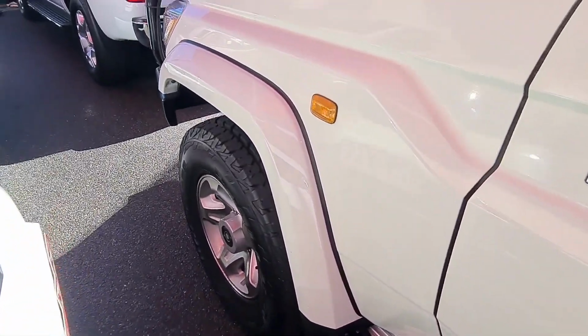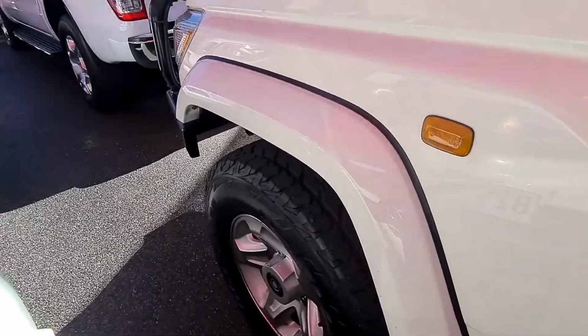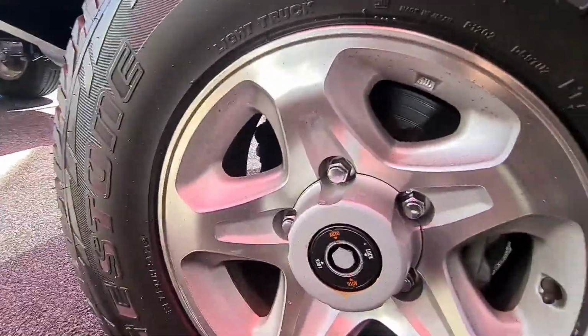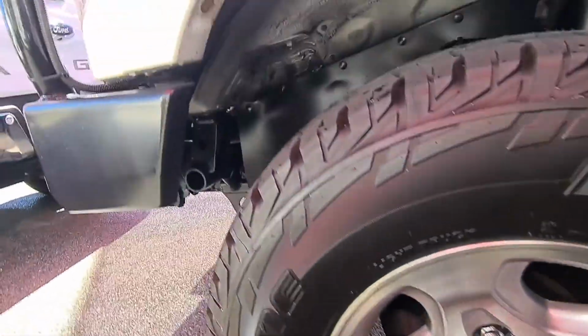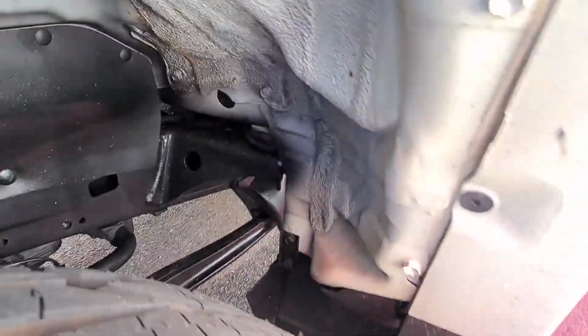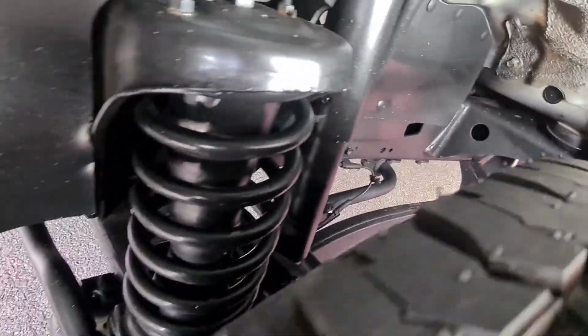Down the front. So just that final wheel for you too. Again, a little bit of sort of gutter rash there, but very, very clean. Show you the inside of those guards as well. Give me a sec. Right around that suspension there too. It's super clean.